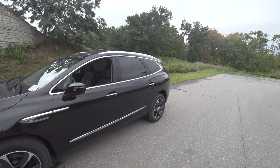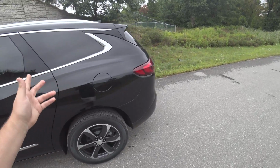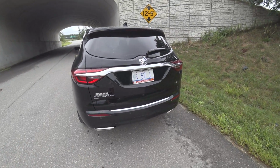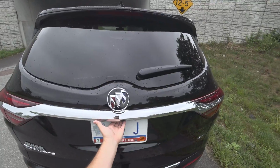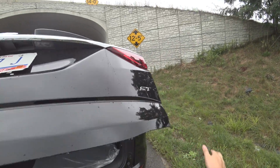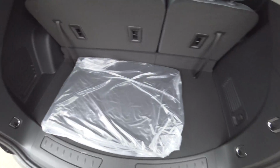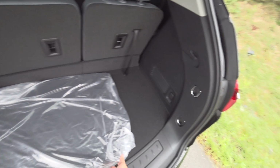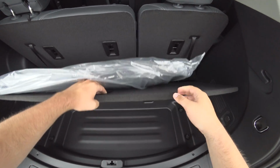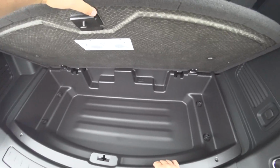Today we have the 2020 Buick Enclave Essence ST. ST stands for Sport Touring, and it has some more design elements to it. ST badging right here. Of course, the Enclave is based on the same platform as the Chevy Traverse, so you'll see the shapes are kind of similar. A couple other little hints and stuff like that.